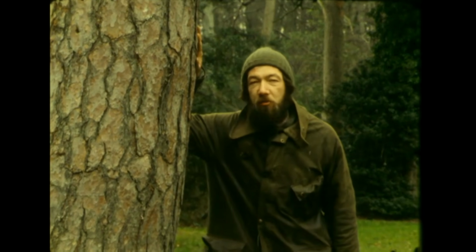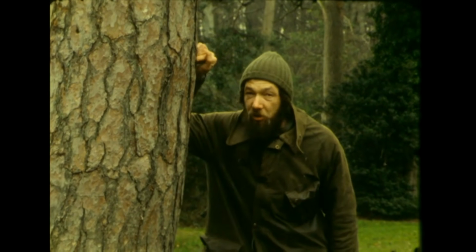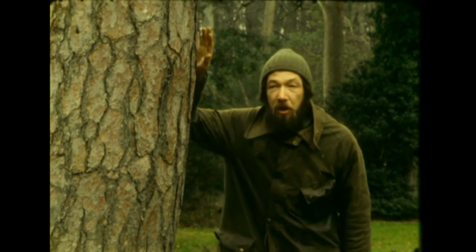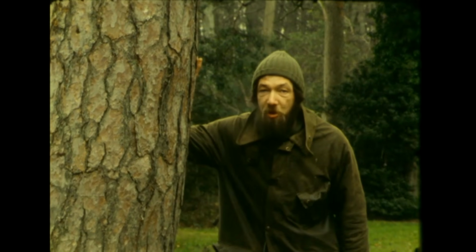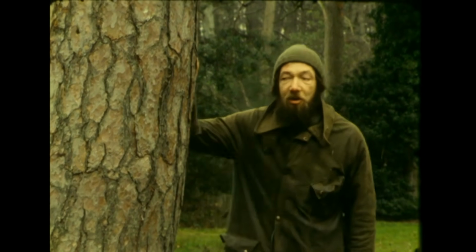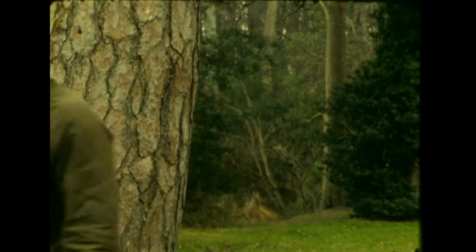There doesn't seem to be much in the way of wildlife, but I have a funny feeling there's more here than meets the eye if we know where to look. So I'm going to go off into the park now. I have a couple of friends waiting for me who know it much better than I do and who have special technical knowledge in it. I'm going to go off and see what they can show me about this park at this time of year.